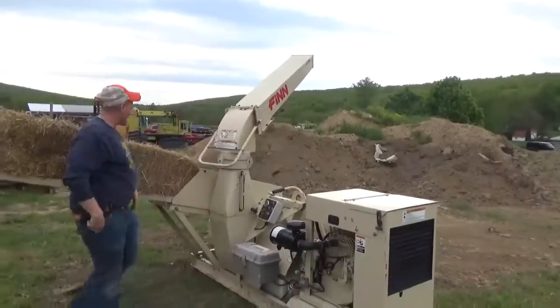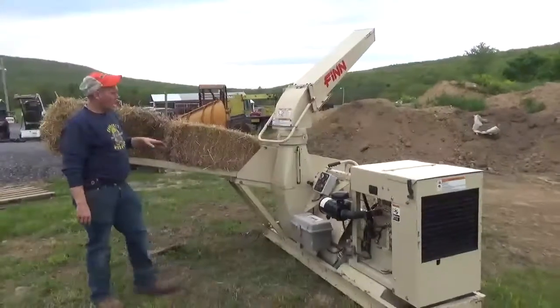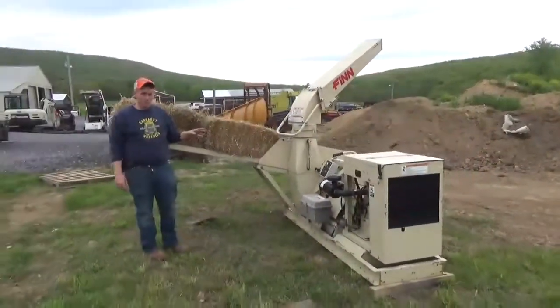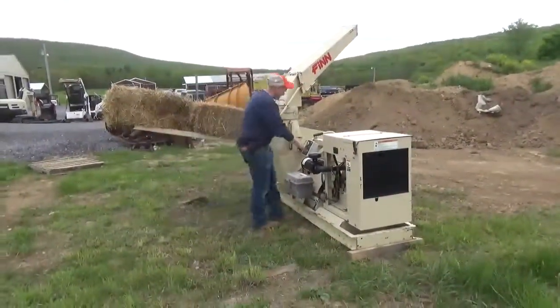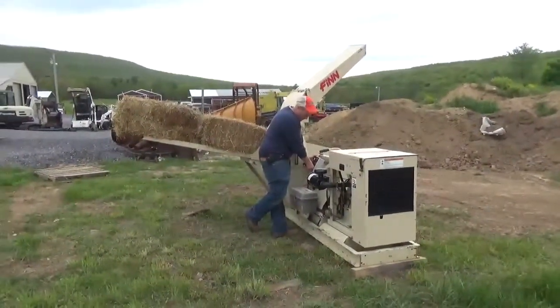I'm going to go ahead and fire this machine up. I'm going to let it warm up a second. I'm going to cut the strings on my bales. I'm going to feed some material through this machine for you, show you that it works just the way it's supposed to. For starting procedure, glow plug backwards, Murphy switch held in.